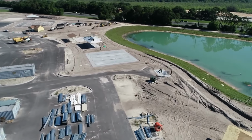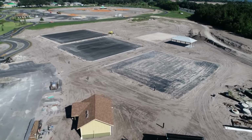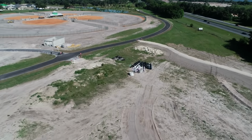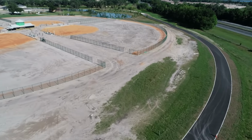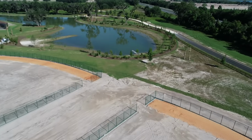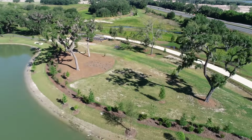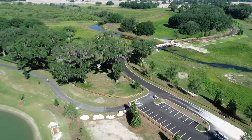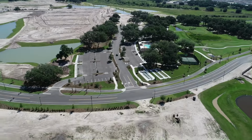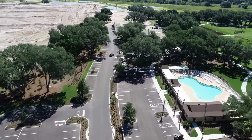Here's the remote control boat and remote control car areas. They're supposed to be building a soccer and multi-purpose field in this area right here. Here's another quick flyover of the ball fields under construction. And we're going to fly out over the Hog Eye Preserve walking area and nature trails. Another view of the Cattail Recreation Area. This is another neighborhood recreation area, but note the resort-style pool.